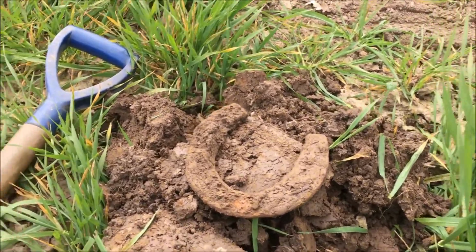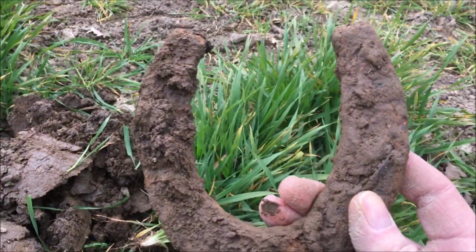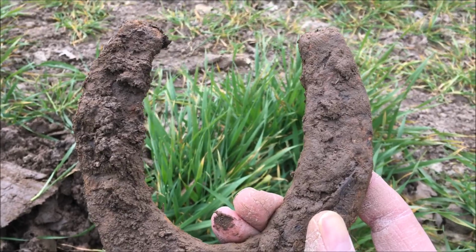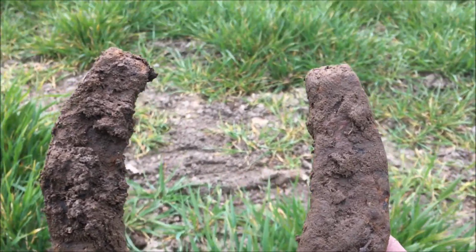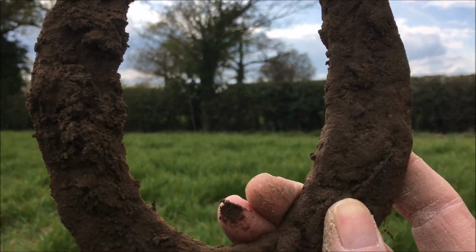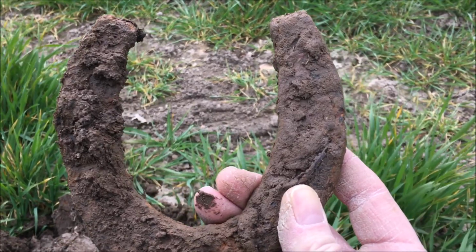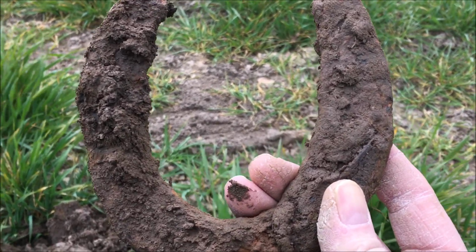Hi guys, just had that. Oh, that was deep. Lucky horseshoe. I'm going to go find a tree that I'm supposed to put it in. I'm supposed to put it in a tree like that, facing upwards for luck. I have done it before and it's brought me no luck whatsoever. But I'm going to try it again, because you never know.